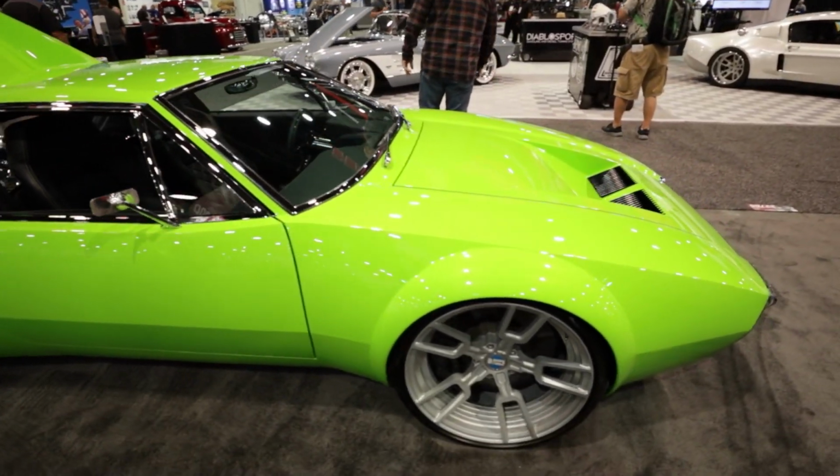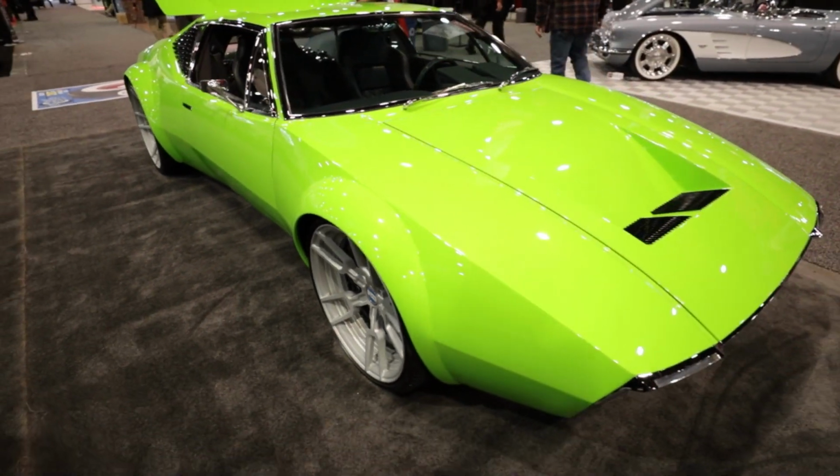Now, of course, the green isn't exactly my taste, but it does work on this car. I'd have preferred some other color myself, but at the same time, it really pops.